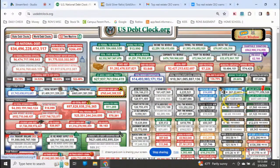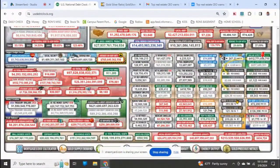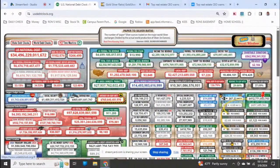Let's go over here. I was looking at this earlier, and then we're going to look at the secret window. Let's see what the secret window has today. But the paper to silver ratio, do you see that right there? Okay, let's click on this. You guys, in case you don't know this, I'm going to go down here to the paper silver ratio. See, when I put my cursor on it, it opens the window. Look at the very top of the screen. It will tell you the paper to silver ratio. Top middle of the screen says the number of paper silver ounces traded on the major world silver exchanges divided by the actual world production.